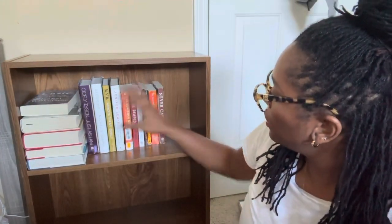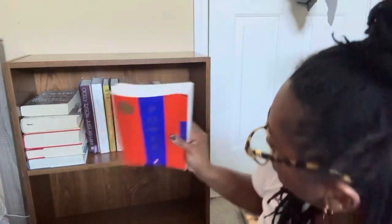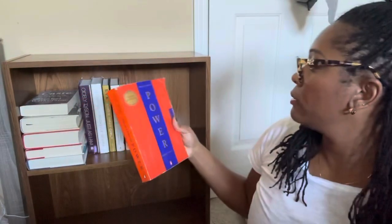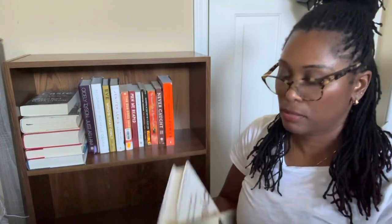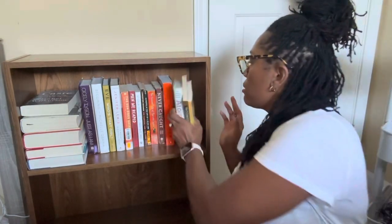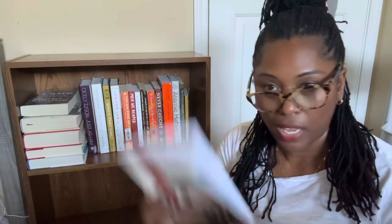Okay, let me just move these this way, and I'm going to put my nonfiction self-help books starting right here. This is The 48 Laws of Power. And then I've got The Four Agreements, The 5 Love Languages, and Atomic Habits. Let's see. Well, this is fiction. This should go, Animal Farm. This is such a good book. This should go over there.